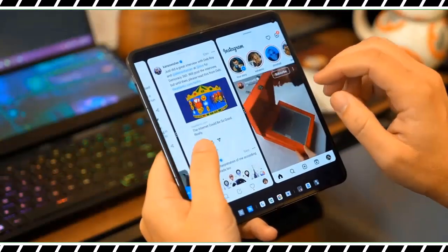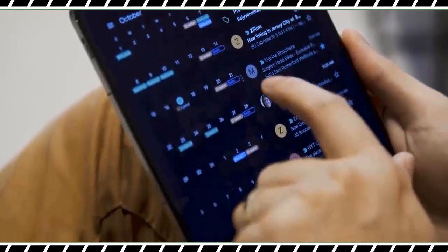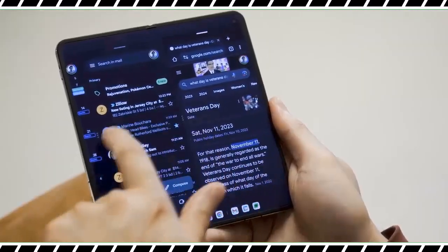I can have Gmail and the Photos app running side by side, then quickly use a drop and drag gesture to add a photo into an email I'm composing in Gmail.